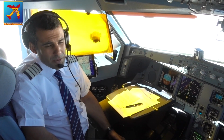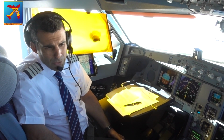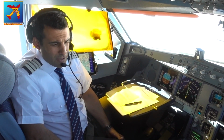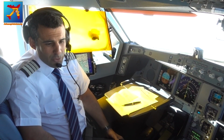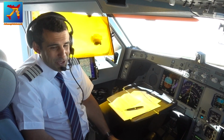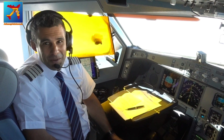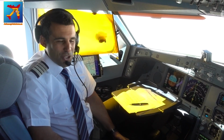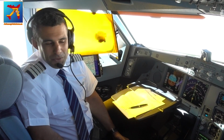Very convenient for us because after the landing we have to take the bus to the hotel, the shuttle, and thereafter we will immediately change our clothes and we will jump into the Japanese restaurant, because over there they have very nice sushi and there is live music as well.